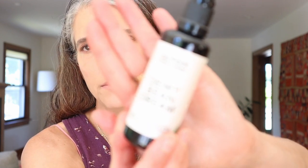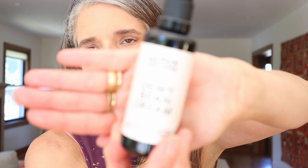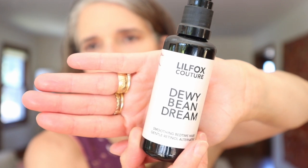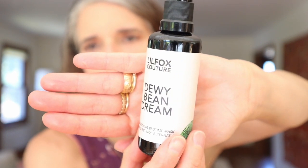Okay, so we're closing in here on the things that I have purchased. The last thing that I got is the Lil Fox Couture Dewy Bean Dream. And I got this with my purchase from the Clean Beauty Box when I purchased that Hanua 3-piece set. And I was really curious about this because I have been really wanting to try more things with moth bean in it.